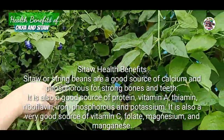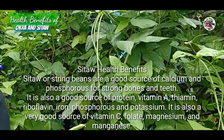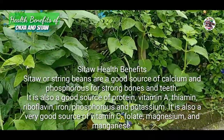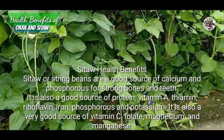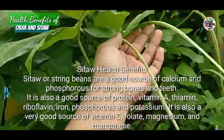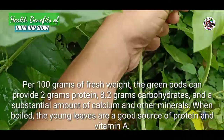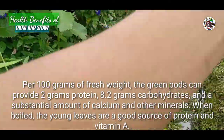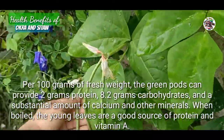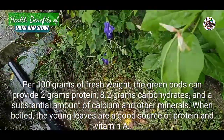String beans health benefits. Sitaw or string beans are a good source of calcium and phosphorus for strong bones and teeth. It is also a good source of protein, vitamin A, thiamine, riboflavin, iron, phosphorus and potassium. It is also a very good source of vitamin C, folate, magnesium, and manganese. Per 100 grams of fresh weight, the green pods can provide 2 grams protein, 8.2 grams carbohydrates, and a substantial amount of calcium and other minerals. When boiled, the young leaves are a good source of protein and vitamin A.